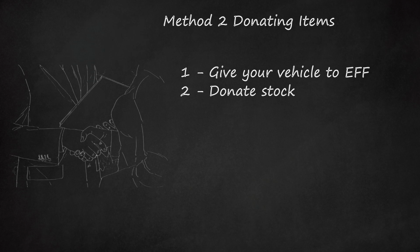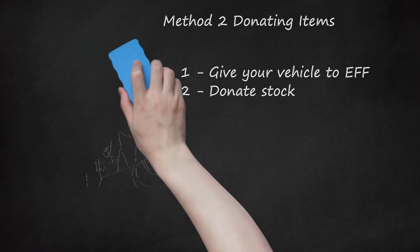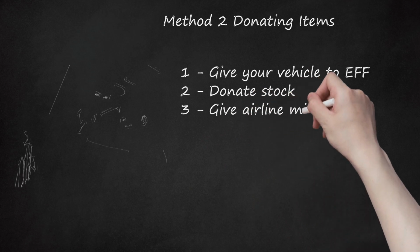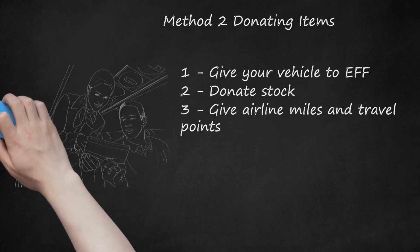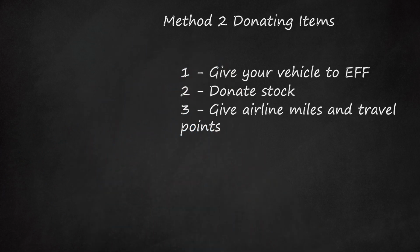Before making the transfer, you should contact EFF's donor relations at 415-436-9333 extension 113. You can also send a letter of authorization from your broker. 3. Give airline miles and travel points. EFF accepts these donations to allow staff to travel to speaking engagements and conferences, domestically and around the world. In exchange, you can get a complimentary membership. You should contact membership@eff.org for more information.